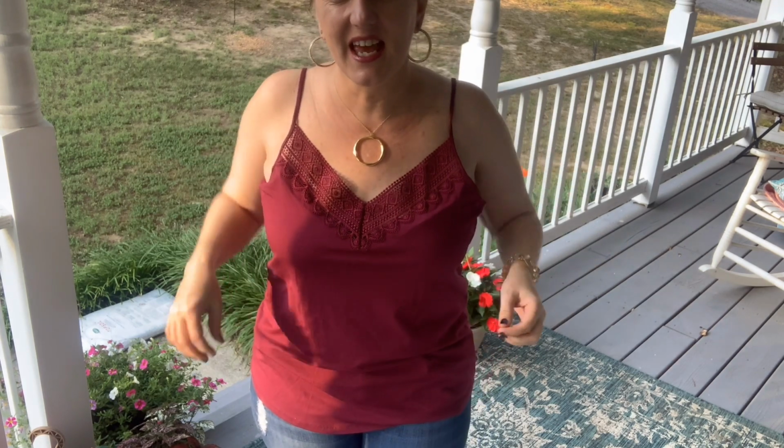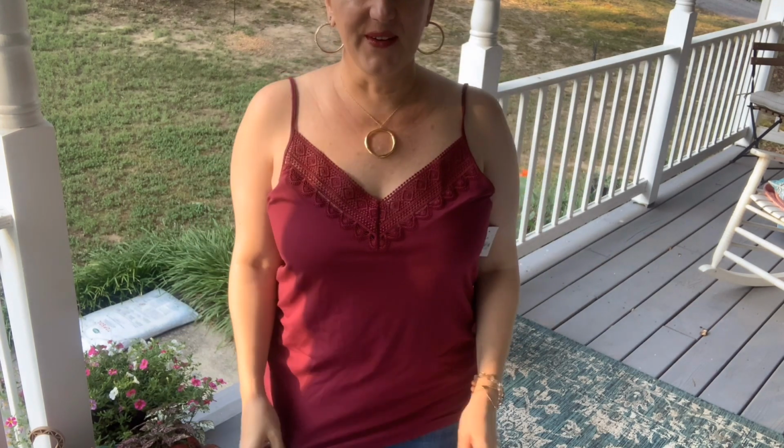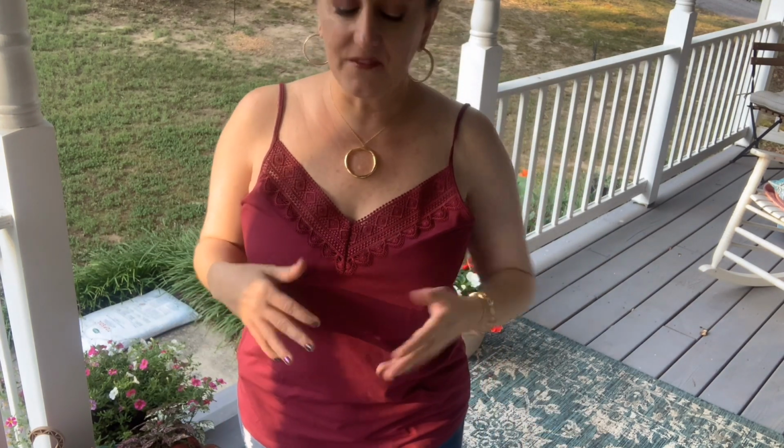Okay guys, here is the oversized, too big on me tank top. I don't know if I accidentally ordered the wrong size or they did, but it's really, really big. Doesn't fit. Way too much room here under the arms. I definitely needed my normal size in this. I don't think I'm gonna be able to get away with it. It feels a little uncomfortable.